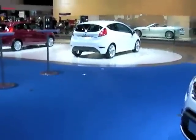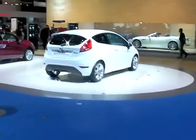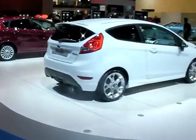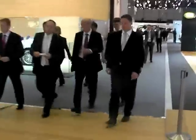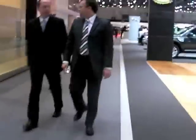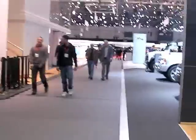Here's a load of Fiestas. They look pretty good on the street. These quite wild colours. Haven't seen one in white yet, but I think white would be quite cool. What else is going on? Some Aston Martins, which to me increasingly look sort of irrelevant and all the same. I can't tell the DB9 from the V8 Vantage at 10 paces, which I think I should be able to.